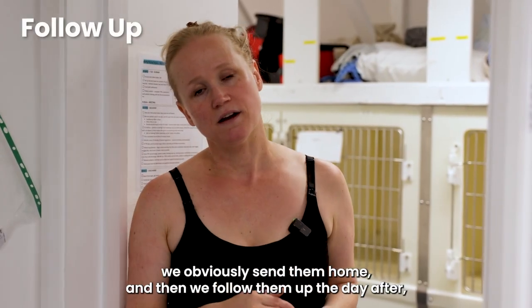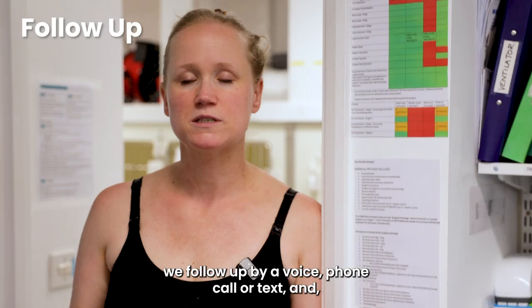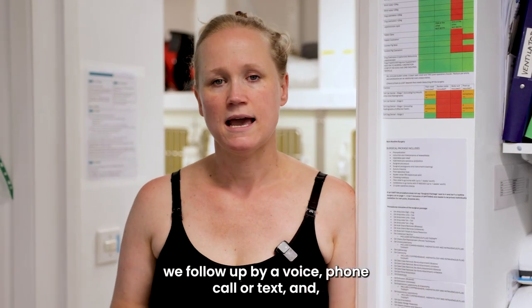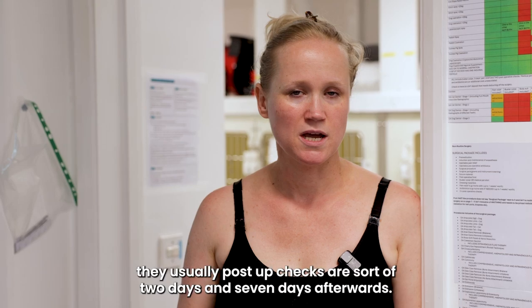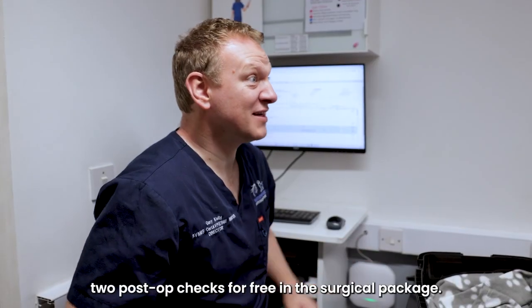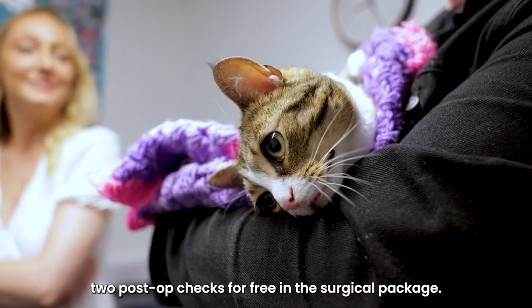The day after, we follow up by a phone call or a text, and the usual post-op checks are sort of 2 days and 7 days afterwards. We normally include 2 post-op checks free in the surgical package.